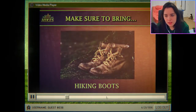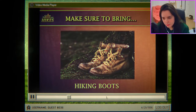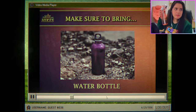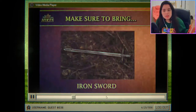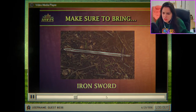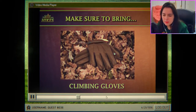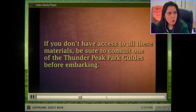Make sure to bring hiking shoes. Wouldn't sneakers be good too? Well, I guess you're protecting your feet more with hiking shoes. A water bottle! I got that. Here's mine. It's got a little carbon filter. Needs to be cleaned. Iron sword? Climbing gloves! How do you climb when you're hiking a trail? I guess the rocks? A sword?